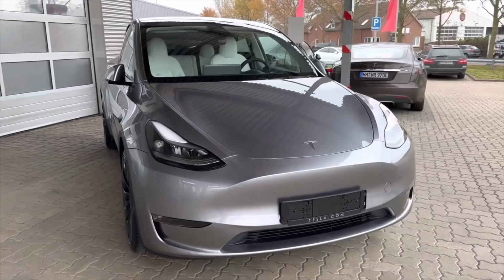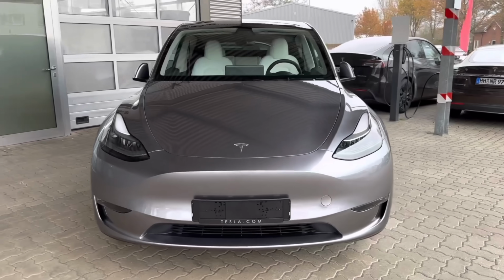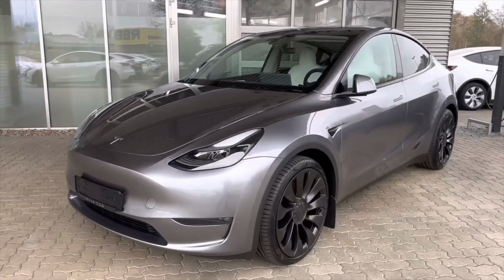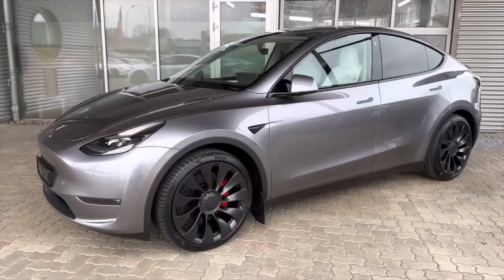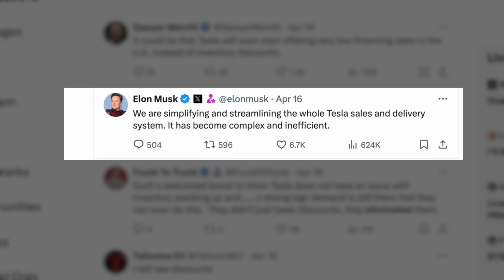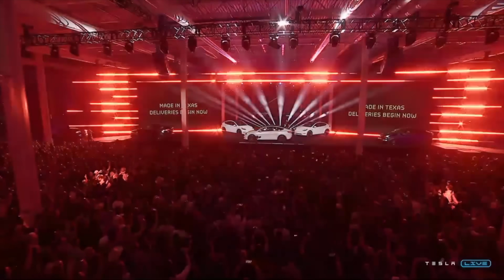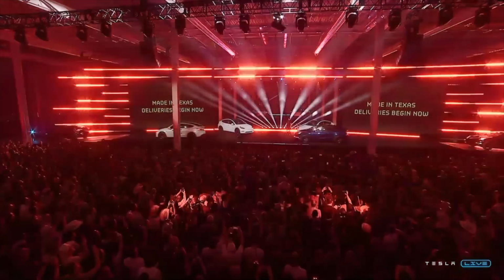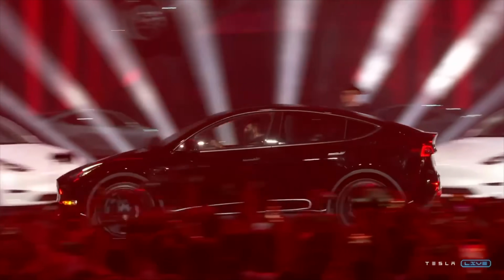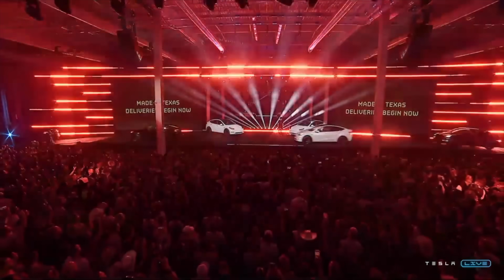But then, of course, likely comes the biggest factor for most people in determining whether they're going to buy a Model Y or wait, or if they're going to buy a Tesla at all. And that, of course, is price. And that's where things get complicated. Under Elon's new direction to, quote, simplify and streamline the Tesla ordering process, the company, as of filming, has currently removed all inventory discounts. So there are no inventory discounts like there used to be of a couple thousand dollars, and there's no indication they could be coming back.